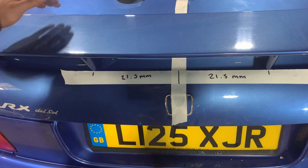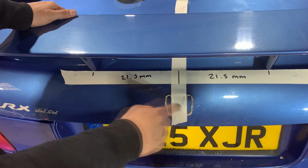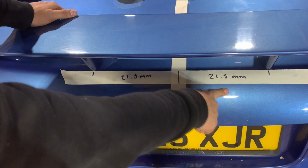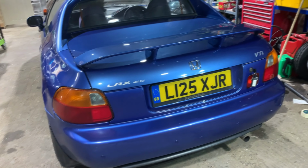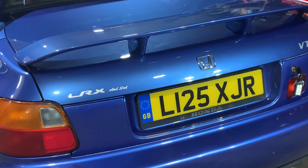Just had one final check. Had a quick measure up. Everything is in the middle. Matching measurements both sides. The factory looks restored. So do you think I've spoiled my car with this spoiler? Or improved it? Let me know in the comments below.